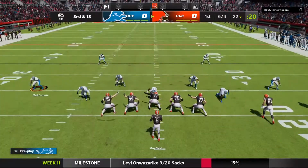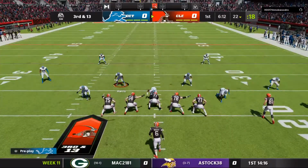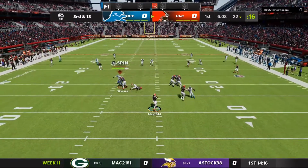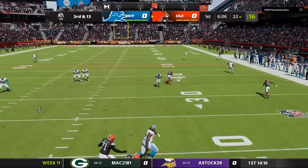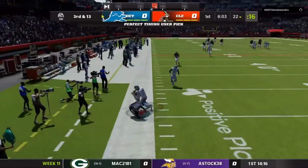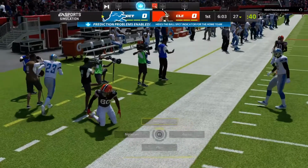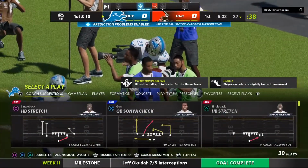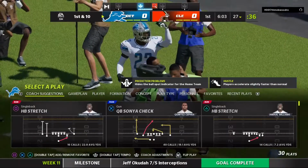And this opening drive not going to plan. This is now 3rd and 13. Mayfield now. Going deep here for Landry. This is intercepted. Picked by Jeff Okudah. And the Lions are going to get the football here as they force the INT on the game's opening drive.